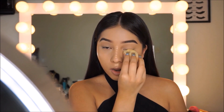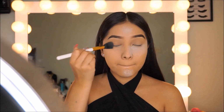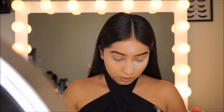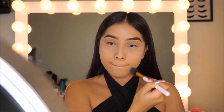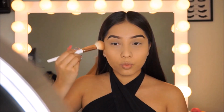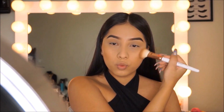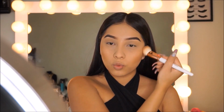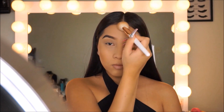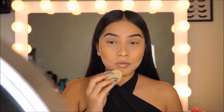The powder I'll be using today is the Rcma No Color powder, and I'm just applying this under the eyes and pretty much my whole entire face. To bronze my face, I'll be using my Physicians Formula Butter Bronzer, and the brush I'm using to apply this is a T20 Makeup Shack brush. I'm also going to clean everything up with some translucent powder.